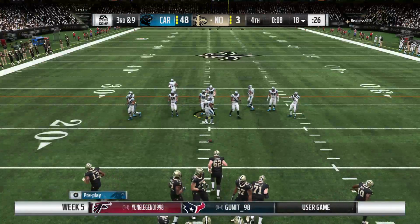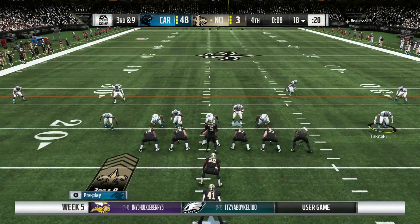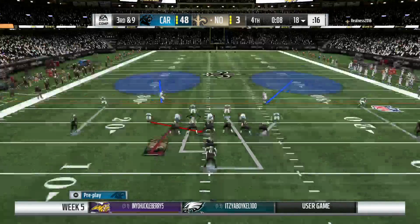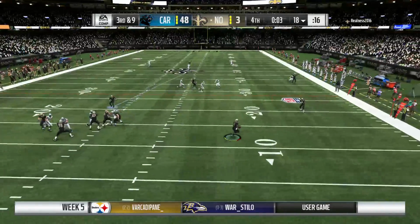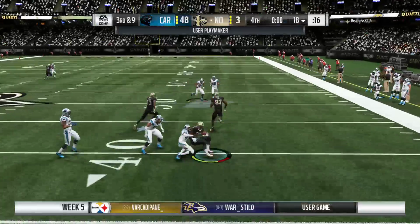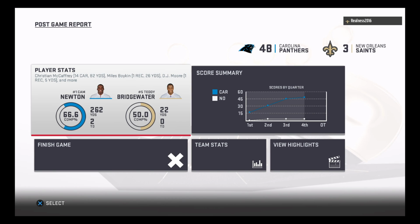The Saints on third down have converted just 2 for 6 thus far. This is 3rd and 9. Bridgewater now, flushed to his right. He finds Latavius Murray, and they're going to get this beyond the 40 before he's taken down.